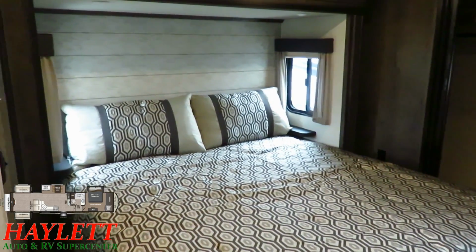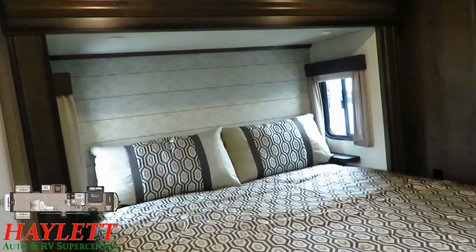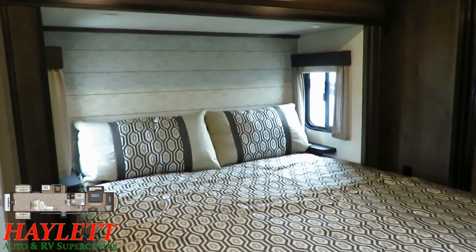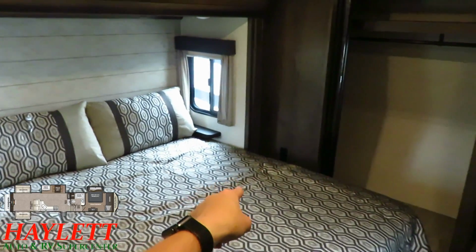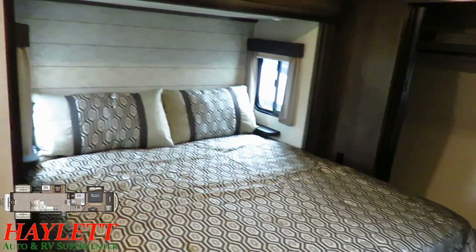Now you've got that shiplap accent wall, dual breeze side windows within the slide box, and little side stands within the slide box. So if you need to set down your phone, or you're a CPAP user or something like that, you can. And there are power outlets right next to the slides on both sides of the bed. There's even lights in that slide I forgot to turn on.